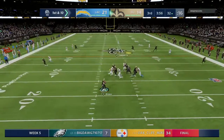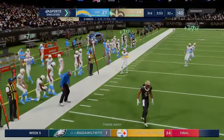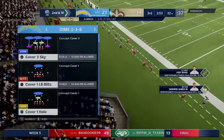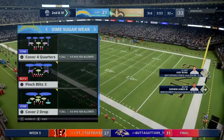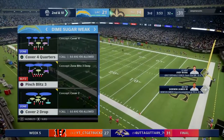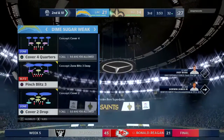Shotgun now for Breeze. And that'll be incomplete. Got out of the pocket. Didn't look like he had anybody open, Charles, so just gets rid of it. And a good play by him. If no one's open and you don't have a running lane that you want to take, make the right choice. Get rid of it. Live to fight another down.